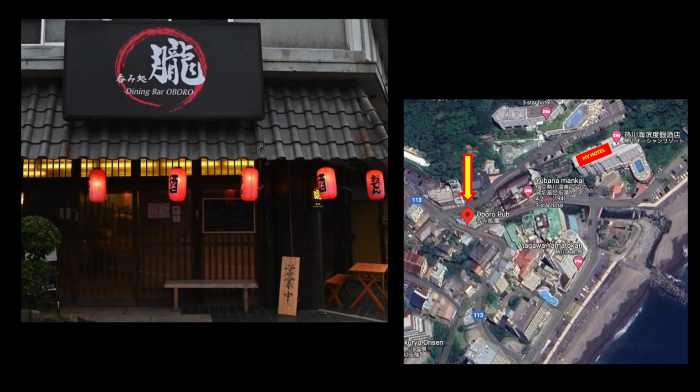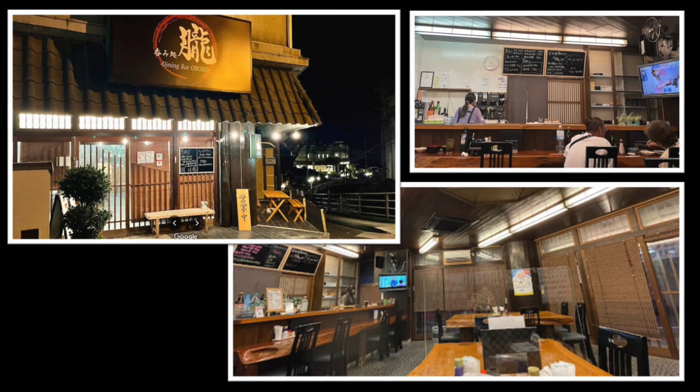On the recommendation of a Japanese-American guy that I met on the streets, thanks Darren, I had dinner at the Oboro Izakaya. Izakaya means pub in Japanese. It was only a 3-minute walk from my hotel, and it appeared to be only one of very few dining establishments open in the town early that evening. The inside was typical and traditional with spacious seating, not like the cramped tables that are common in Tokyo or Yokohama.